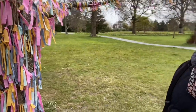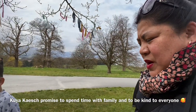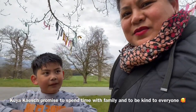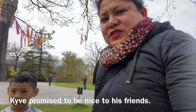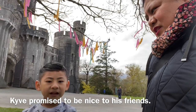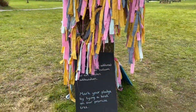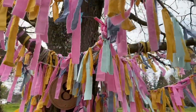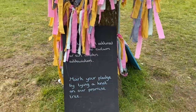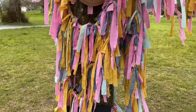Let's read here. What did it say? Mark your pledge by tying a knot in our promise tree. What is your promise? So let's hear Kuya Kashkash's promise. I promise to spend more time with my family. That is your promise. And your promise? A nice promise. Come here. I promise to be nice to my friend. Okay, that's a good promise. So in here, my friendships, on this tree, number 8 tree, where they end their trail, at the bottom it says, mark your pledge by tying a knot on your promise tree. And that is what the boys said, their promise.